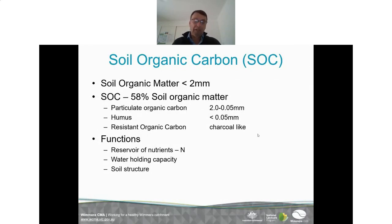And the third component is resistant organic carbon, and that's charcoal-like, so it's really residues left over from historical burnings, whether it's stubble or forests or even soot from whatever. That gets turned over in thousands of years. It doesn't really contribute much to the soil for our benefit. It does have a bit of a role in holding on to nutrients, particularly potassium and ammonium, but to all intents and purposes it doesn't do much at all.